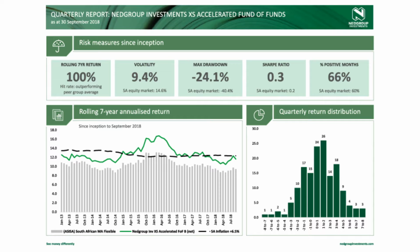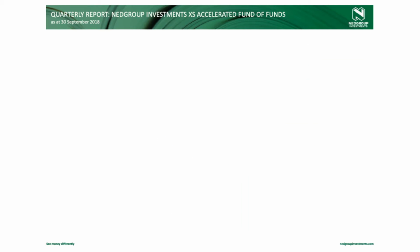On the bottom right-hand side, on the histogram, you will see that this plots the quarterly return distributions of the fund since inception, and the vast majority of returns of the fund fall somewhere between negative 3% and positive 6% on a rolling quarterly basis. It is clear also to see that the fund has a very positive skewness to returns of somewhere between 1 and 4% over most quarterly time periods.